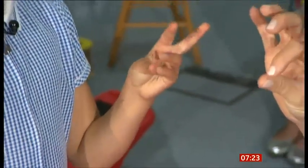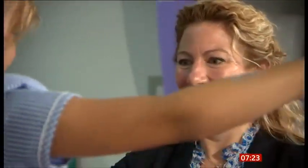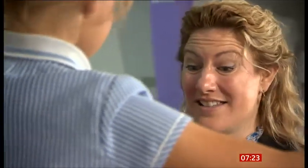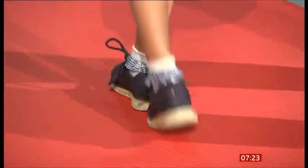CMV is a leading cause of deafness in children. It's really common and mostly harmless, but it can be devastating for unborn babies. Ready? See if you can let go. That's why paediatrician Tamsin Holland-Brown has helped set up an NHS team who, unpaid and in their own time, have developed Britain's first targeted screening programme for CMV.